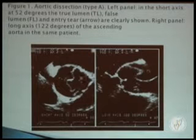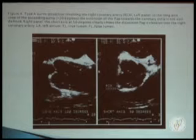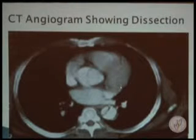In this view, you can see the involvement of the right coronary artery. And in this 122 degrees long axis view, you can see the involvement of the right coronary artery. And similarly, true lumen and false lumen by TEE. And in this case, again, the false lumen involving the right coronary artery, you can see it. And of course, this dissection was confirmed by the CT angiogram.